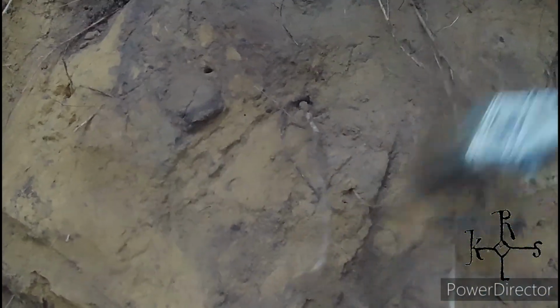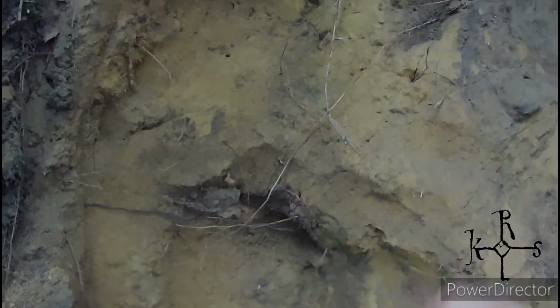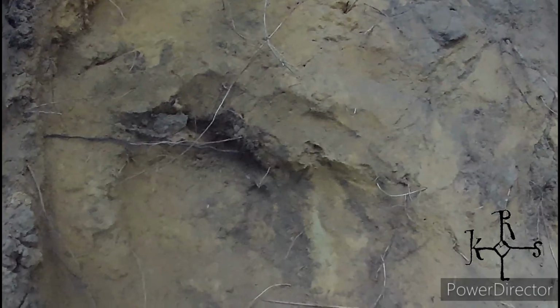This is just not random. It's not random in the slightest. This isn't an accumulation of sand on top of sand. Not in the slightest. This is something else.